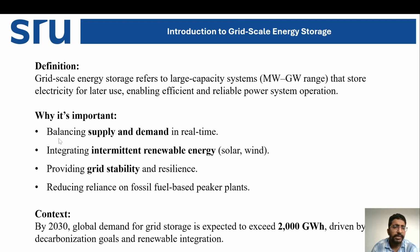So why is it important? It helps in balancing supply and demand in real time and integrating intermittent renewable sources. Why are these called intermittent renewable sources? Whenever there is surplus generation, for example on a summer daytime, more electricity will be produced by solar panels. Similarly, on a windy day or windy night, when wind speed is above the average speed, power generated by wind will also be more than the average output. So in that case, we have more energy output.